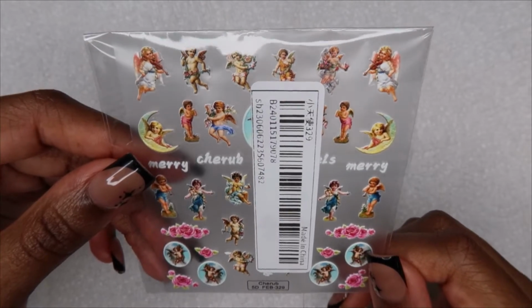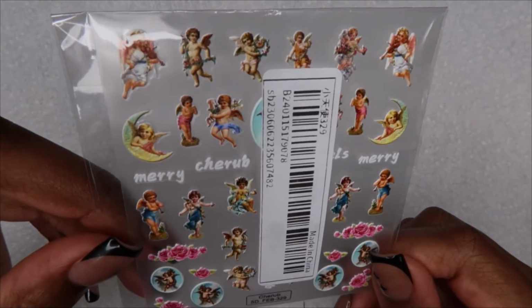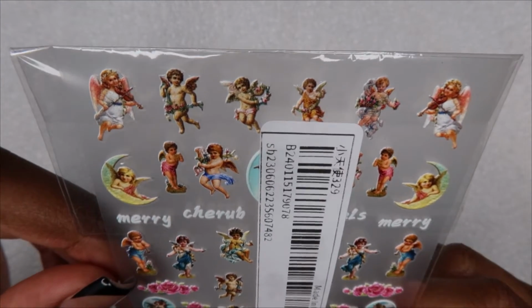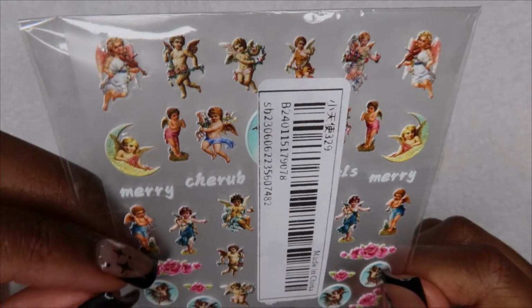Next, I got some of these angel stickers. This might be the only set of stickers that I got. When I was looking, nothing was really jumping out at me except for these. I do like these a lot.